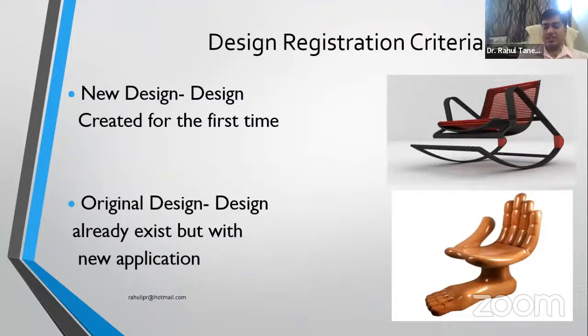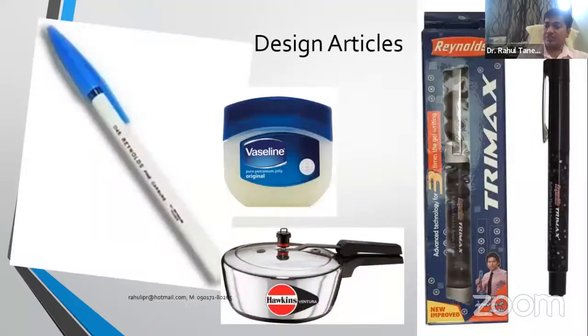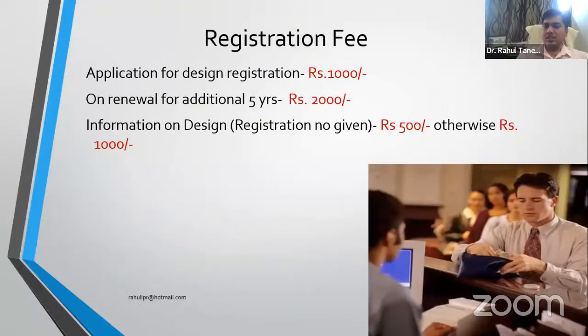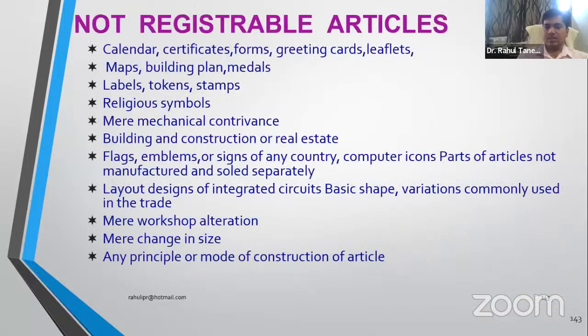What is the criteria of the industrial design? The design must be original and new. Maybe the purpose of the design is the same, but the outer appearance is different. So you can protect any non-technical feature of the products. So these all are the examples of the industrial design. The duration of the industrial design is 15 years. Few things cannot be filed for the industrial design, like calendars, map, religious symbols, building and construction of real estate, flag, emblems, mere workshop alteration, mere change in size.